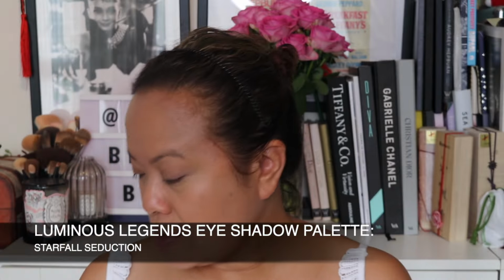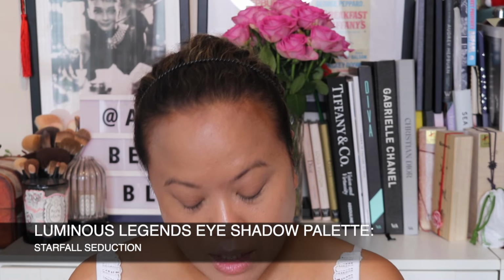Let's take a look at these two. The first one is the Starfall Seduction one, and I will show you how this looks. It's one of her quints. It's a 12-month shelf life and this is made in Italy. It's in the cardboard packaging, which you can see here. I will show you how it looks.